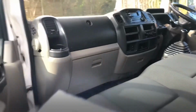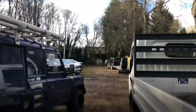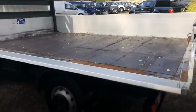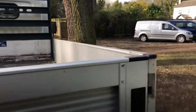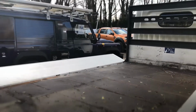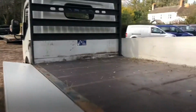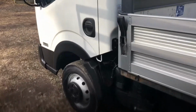Okay, so let's have a look in the back. So with some of these catches, all you do is push them all the way up. Just do that with my right hand, I can hold that one. So as you can see, you've got a decent level of manoeuvrability with that. Can obviously unclip those, which of course I did not do.